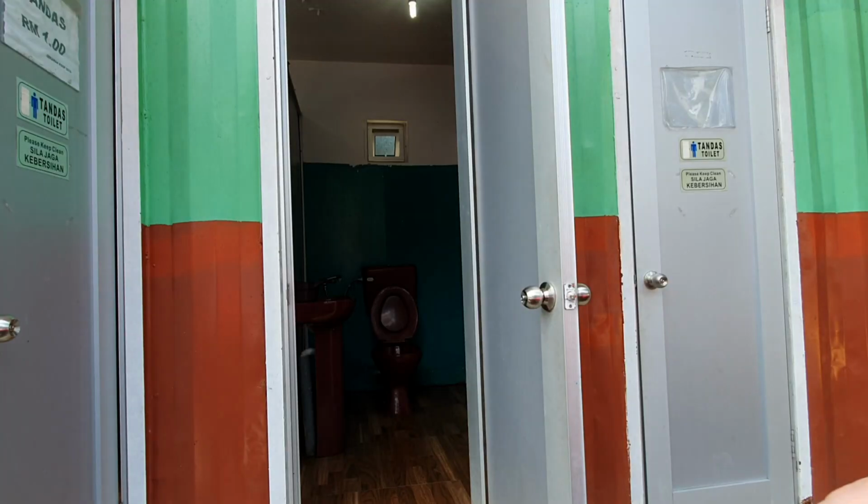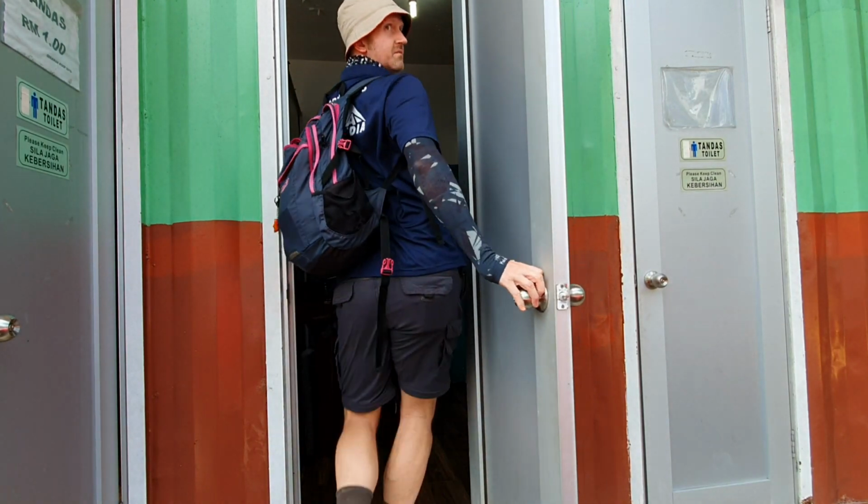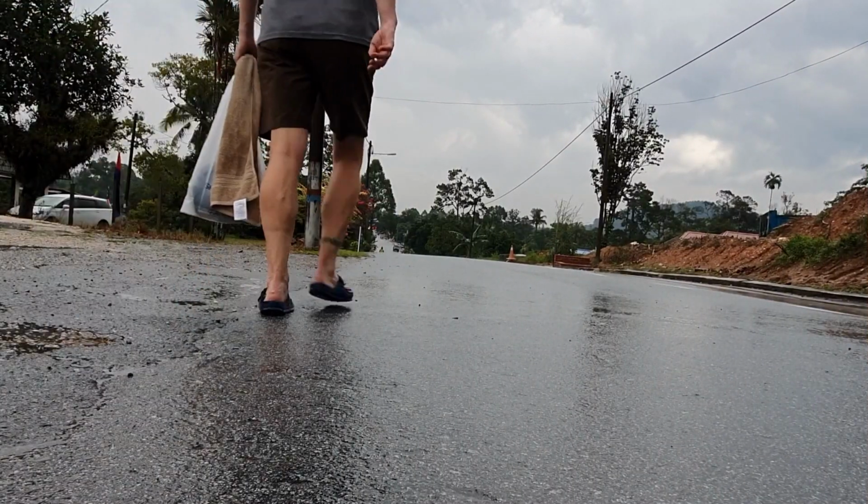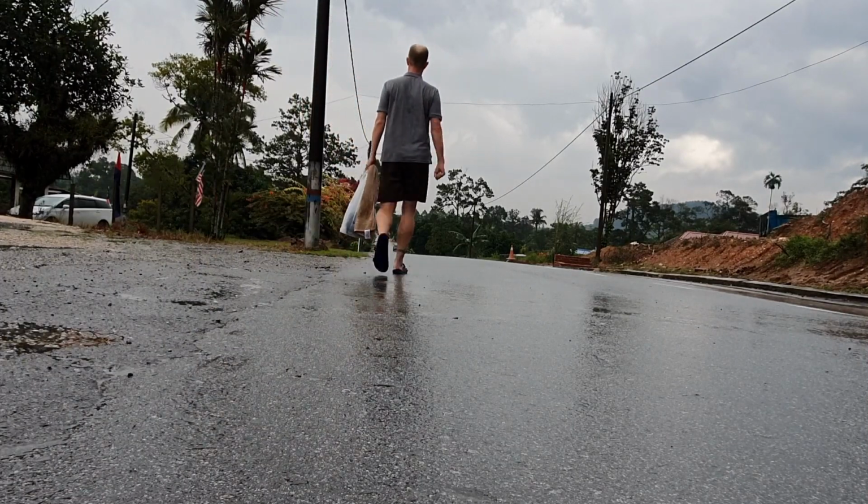Important when hiking anywhere, but doubly so in humid conditions, is a change of clothes. If there's one thing that's guaranteed when you finish, you'll be pretty sweaty, and if you're like me, pretty smelly too. Luckily, most places in Malaysia have shower facilities at or near the trailhead, so you can freshen up and change out of your dirty gear before heading home. So remember to take some shower gear and some clean clothes.